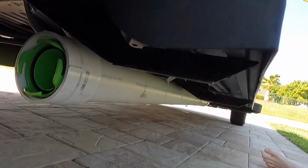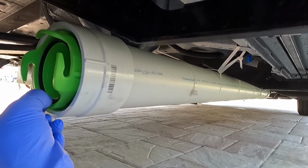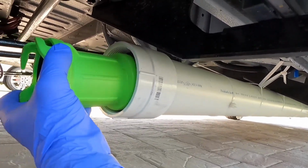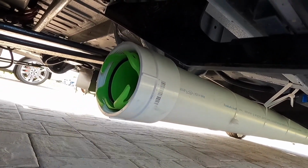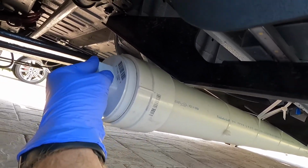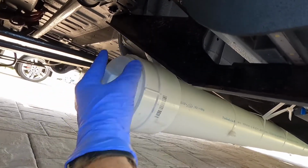So now that I've got some gloves on, I can show you exactly how this comes in and out. You just simply pull it. I'm not going to pull it all the way out, but you can see it's very easy to pull out and very easy to put back in. The end here stops it from going down too far so it doesn't get lost inside there. Putting the cap on is pretty straightforward too. It's just a screw-on cap.